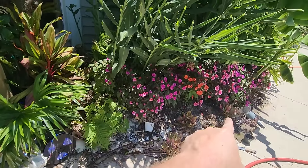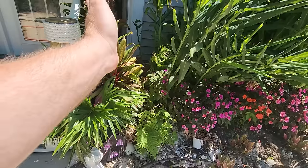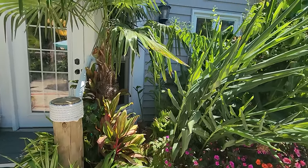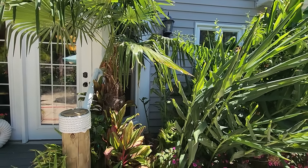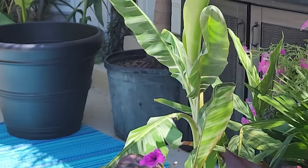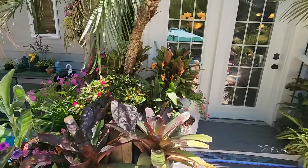All right, so this is the edge. See how much further back that goes? But again, I don't want to plant right here because I'm going to be pulling this palm tree out. Whether I keep the windmill palm there or not, it's got to come out so I can repot it. It needs a new pot. That's what that big black pot over here is for, the windmill palm. It deserves it. It's ready for an upgrade.